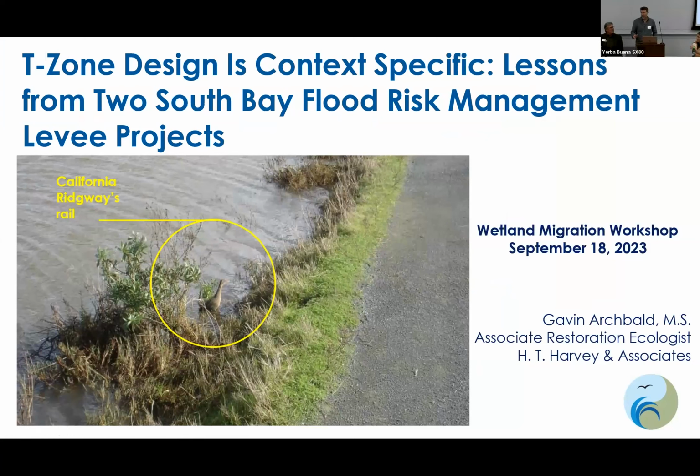Hi, good morning. My name is Gavin Archbald. I'm an associate restoration ecologist with Harvey Associates, and I'm really grateful to be here today and talk with you. The title of this talk is Transition Zone Design is Context Specific, which I think Steve's talk just alluded to. And then I'm going to present some lessons from two different South Bay flood risk management levee projects.